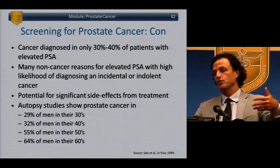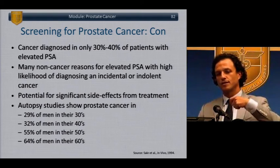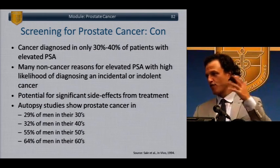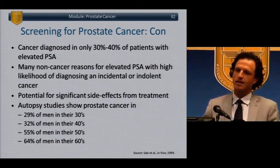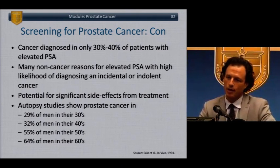If you're a man in this room and you take your age, put a percentage after it, that's your risk of having prostate cancer right now. So autopsy studies will show that if you take 30-year-olds that die of trauma and you look at their prostate, 30% of them have histologic prostate cancer. Now, very few of those will have clinical prostate cancer down the road, and that's what we're trying to get better at.